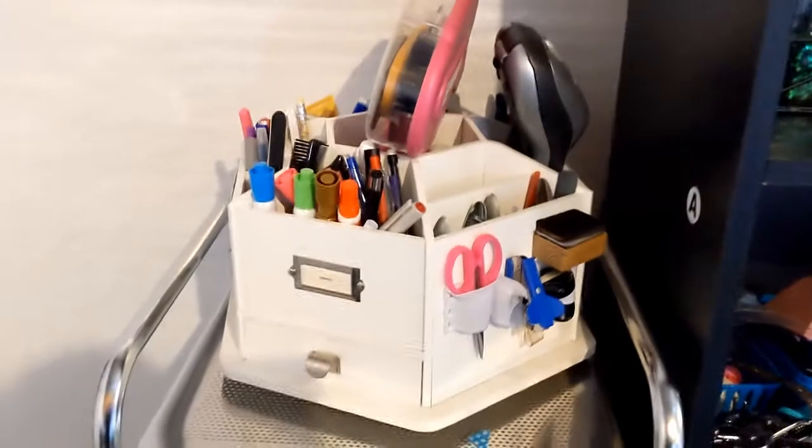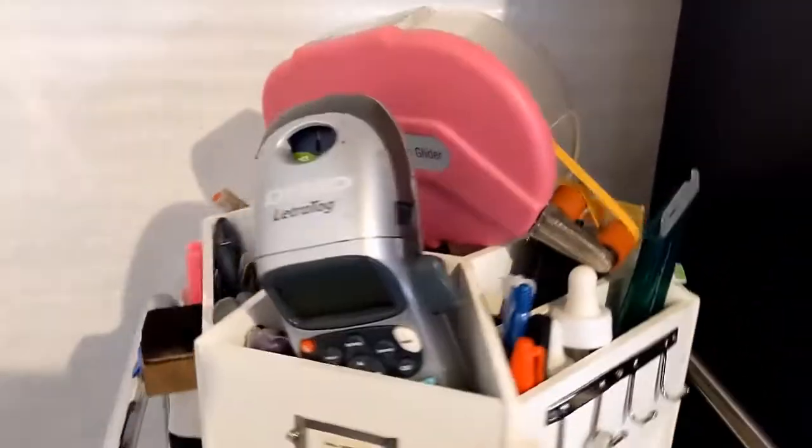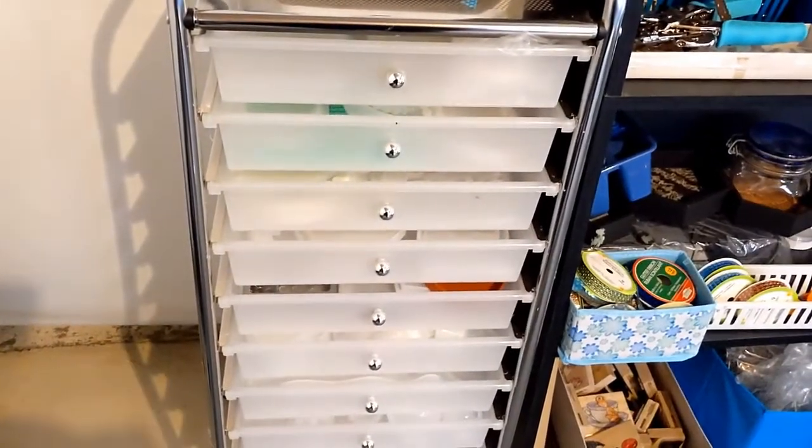Anyway, over here I've got my little thing. I don't know what you call this. Spinning rack, I guess. With pens, punches, label maker, tape runner, knives, that kind of thing.